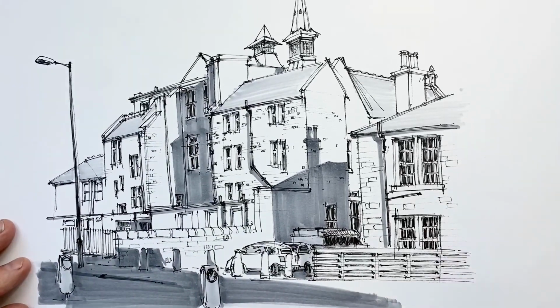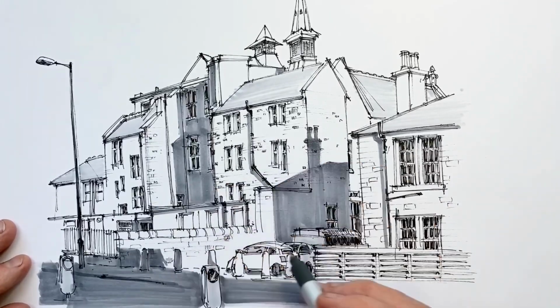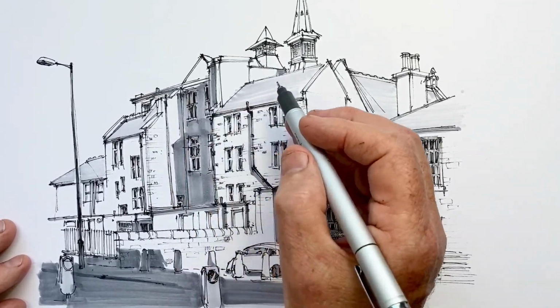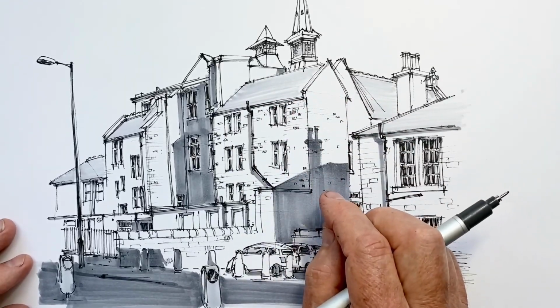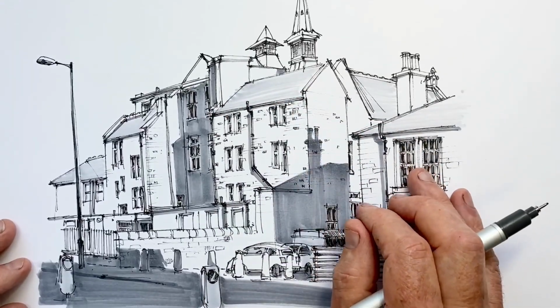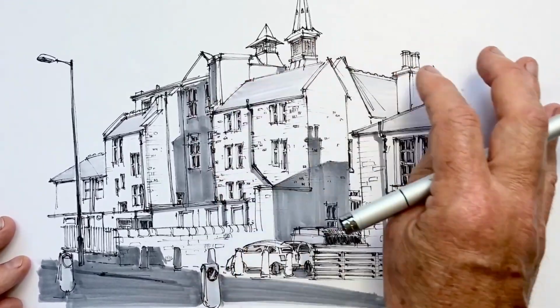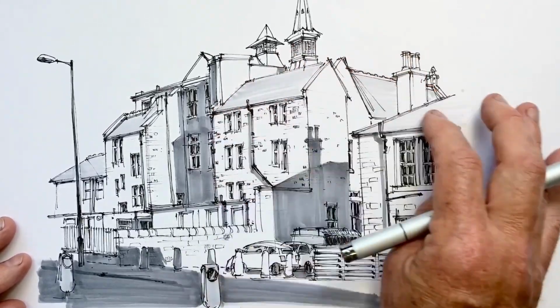And sometimes less is more when we're drawing detail such as stonework or tiles. You'll see here I didn't actually put any line work for these tiles here. Instead, I used some tone, and I deliberately left the tone streaky in thin strips of line that I hope suggest the rows of slate tiles.